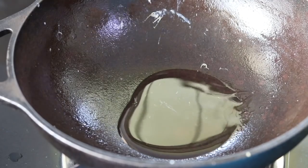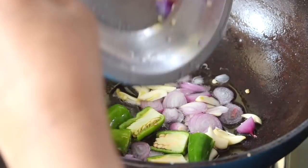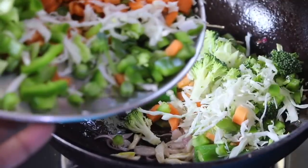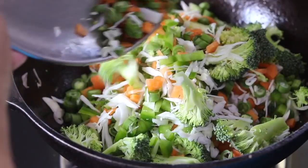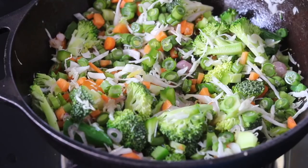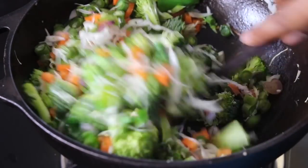In the same wok, I'm adding in wood pressed coconut oil, and I have already sliced 10 shallots, 2 green chilies, 6 garlic cloves, and I'm adding it into the oil, and once it is sauteed and the shallots are transparent, I'm adding in some mixed vegetables. So the mixed vegetables I'm using are 2 small carrots which I have chopped, 10 beans, 1/4 of a capsicum, 1/4 of a broccoli, and a handful of thinly sliced cabbage. Add in pink Himalayan salt as needed, and on medium to high flame, I'm stir frying the vegetables.